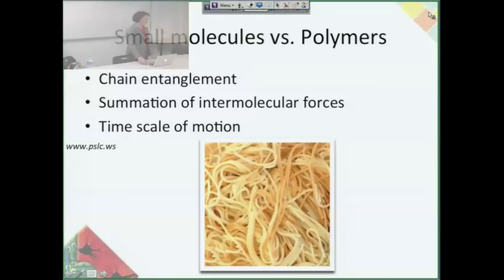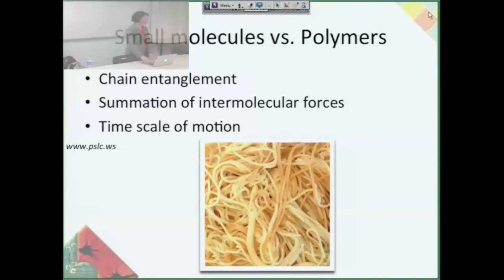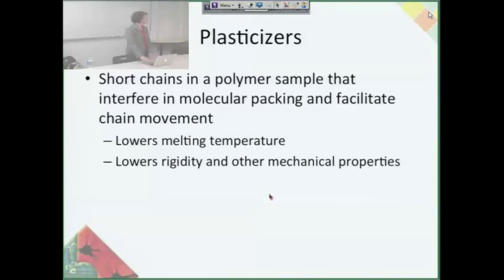So actually what I didn't point out is that increasing the molecular weight is also going to decrease crystallinity because it's harder to pack them. Okay, so if you have short chains in the polymer sample, just because that's how the synthesis happened, and maybe you didn't control it enough, and so there's some really short chains, that is going to interfere in the molecular packing, reduce crystallinity, and that'll lower the melting temperature and lower rigidity and other mechanical properties. And you can also intentionally add in small molecules in order to intentionally reduce those things, and they're all called plasticizers, whether you put them in there on purpose or not. So that's one way that you can control the properties.